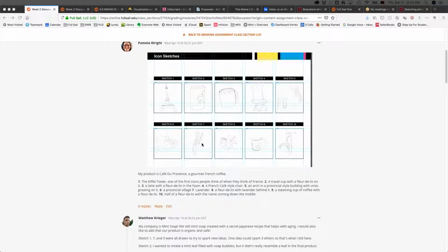7 is lavender. Yeah, lavender is a big part of rural France. Again, how do you make it special for you? Fleur-de-lis with lavender. The fleur-de-lis is sort of a cultural symbol on its own, and so I wouldn't appropriate that for a logo. It's not a standalone type of thing.